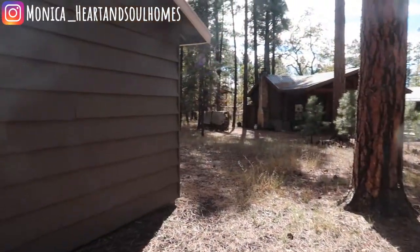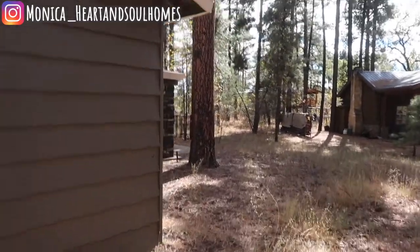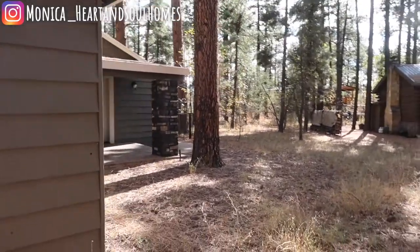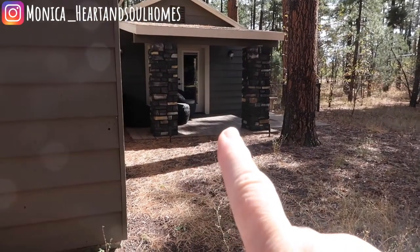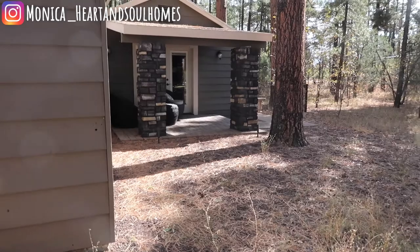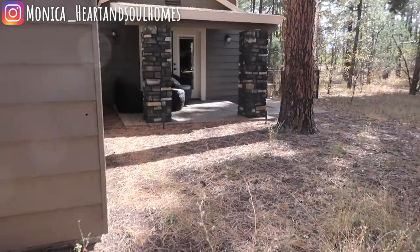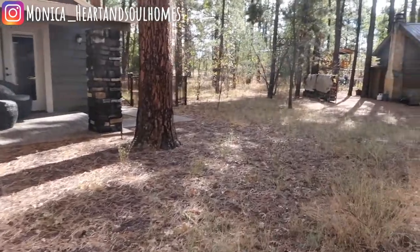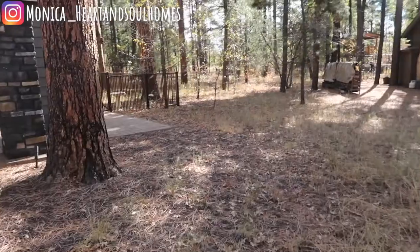So these are acre lots. This cabin here is kind of a little closer on this side. But this is kind of the outside. This is another little deck seating area that we had created with a cover and a couple chairs and a little table. So we do have neighbors. They are acre lots, but we do have neighbors.